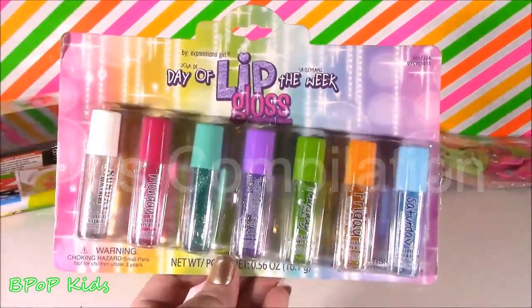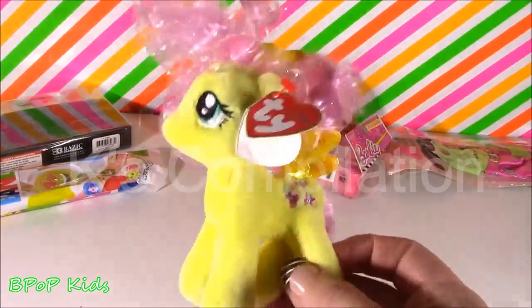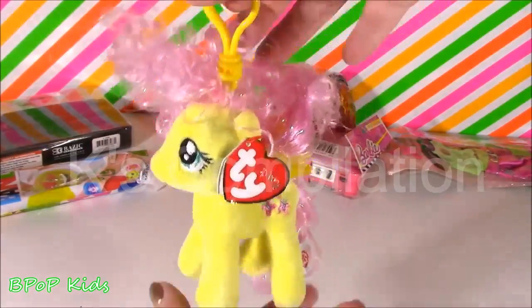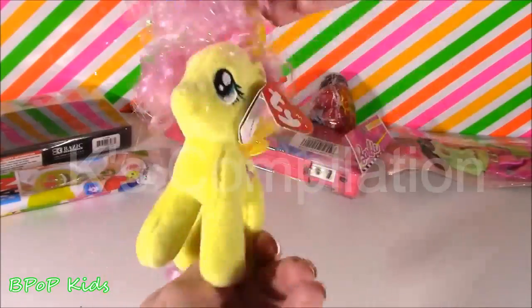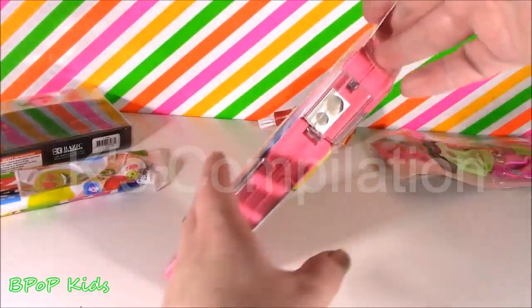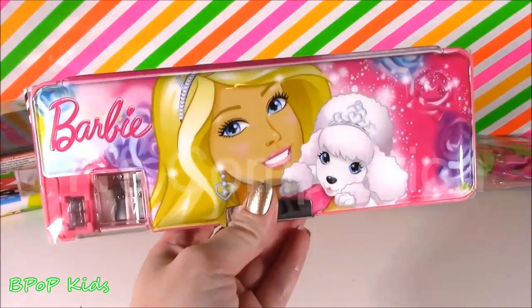It's a good one. We have a My Little Pony. Look at this Fluttershy. Now, definitely, I think Beanie Babies did come out in the 90s. But this looks pretty new. It looks brand new. Super cute. And ooh, now this is amazing.